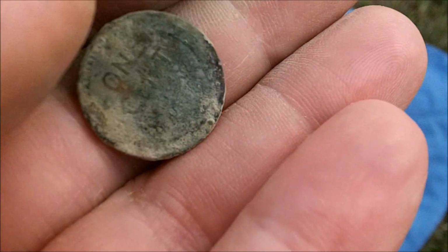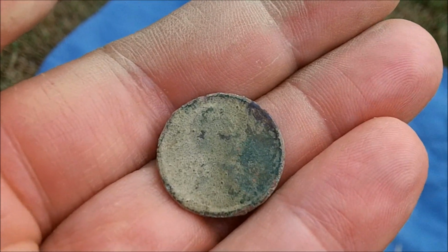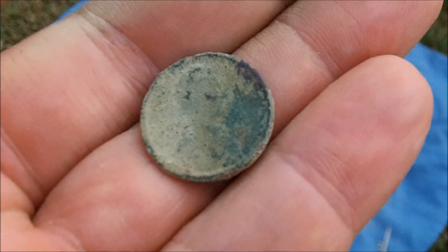And unfortunately, once again, I'm having a little trouble getting a date off this one. Problem with this area is it's a low spot in the park, and a lot of water ends up here when it rains, and it gets pretty hard on old pennies and nickels.